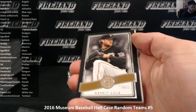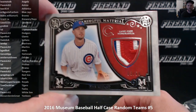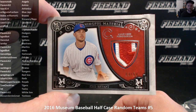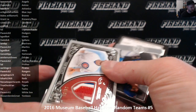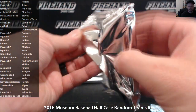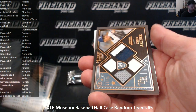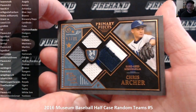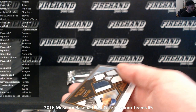Xander Bogaerts, Buster Posey, Garrett Cole, and nice Chris Bryant patch. 3 out of 50 for the Cubs. Gmail. 44. Chris Bryant's good. Tulowitzki on the Blue Jays. Frazier, Ref Snyder, Garrett Cole to 99, and a Chris Archer for the Tampa Bay Rays. At a 75, three jerseys and a patch. Tampa Bay, Grant LA with Brewers and Rays combo.